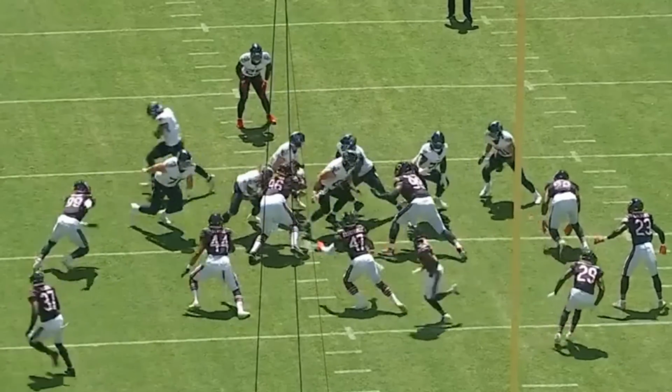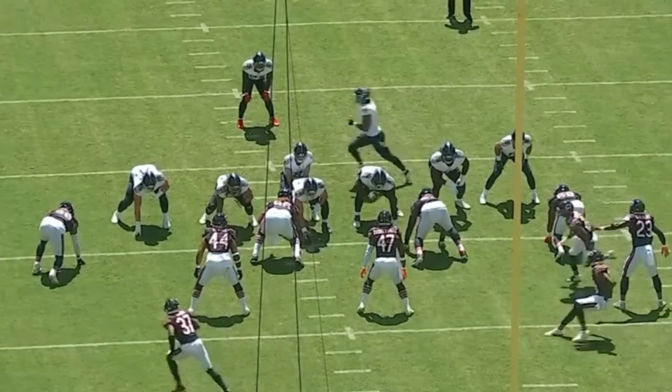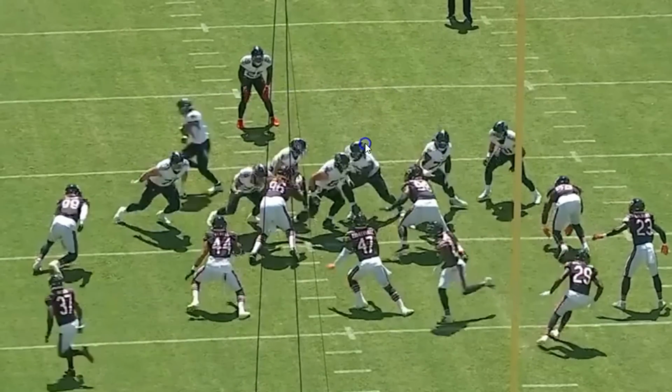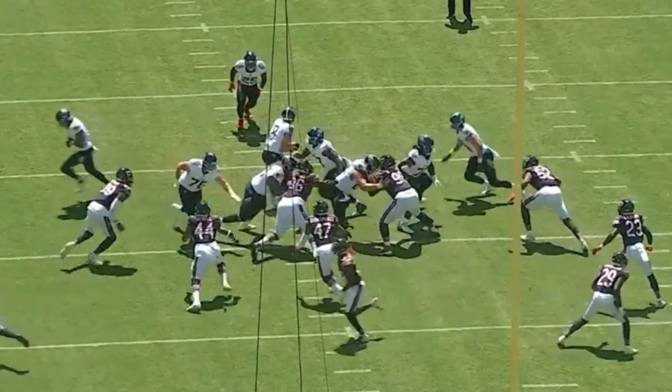You know, you recognize that the guy lined up in front of you, the left guard there, is pulling from the right side of the screen here to the left. And you know that the center here is going to cover him. So naturally, you know where this play is headed. And he's going to fight through that, and he's going to go towards that side.